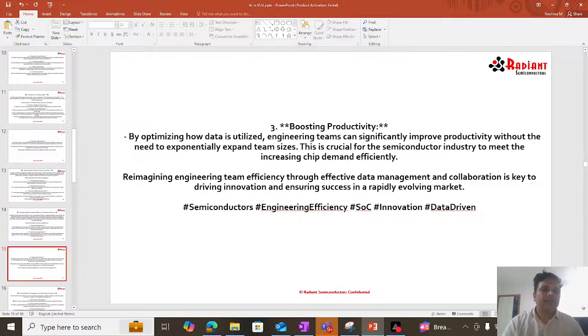Okay, reimagining engineering team efficiency through effective data management and collaboration is key to driving innovation and ensuring success in a rapidly evolving market. Okay, so boosting productivity is one more important thing.